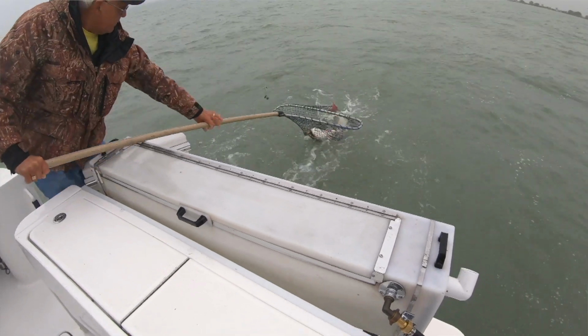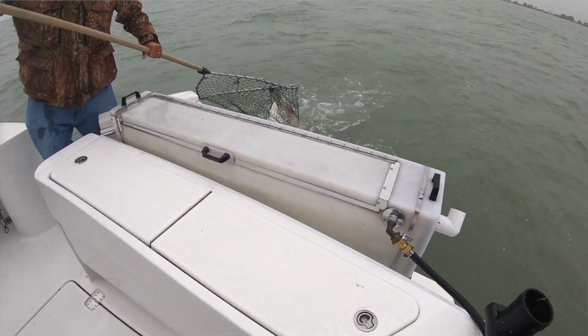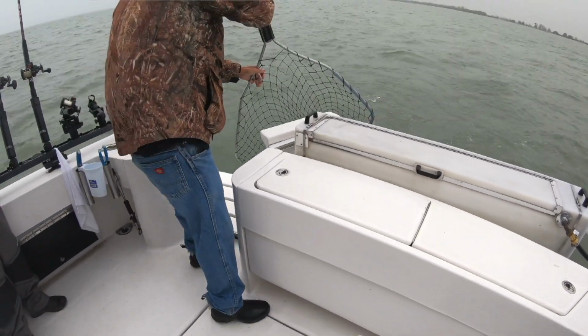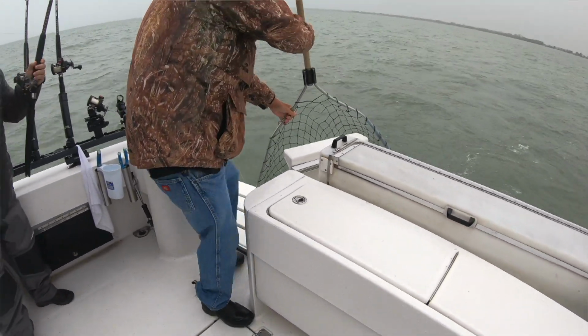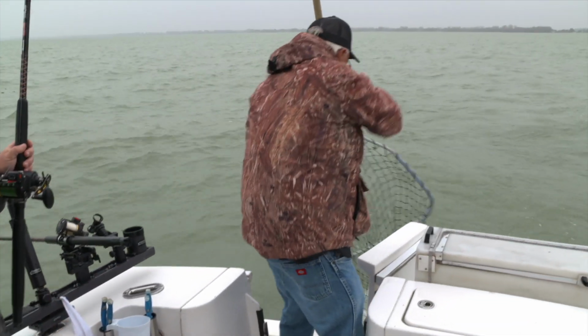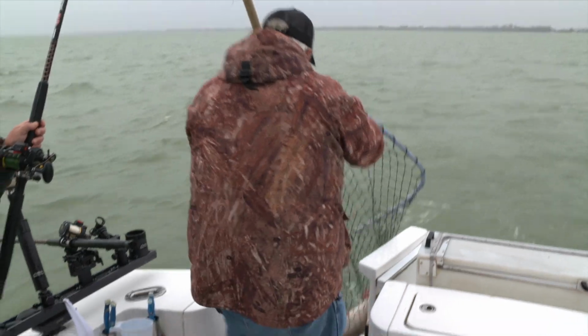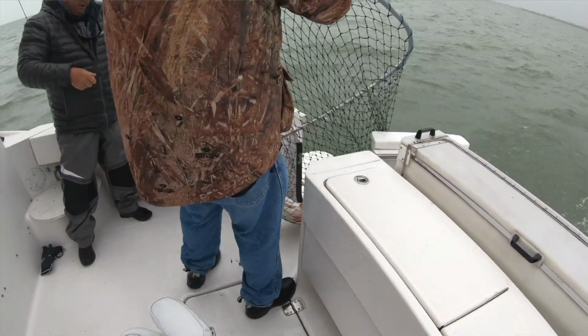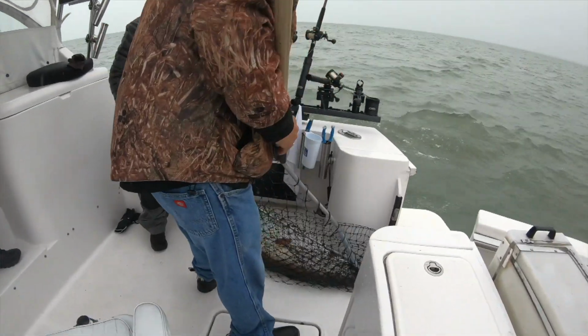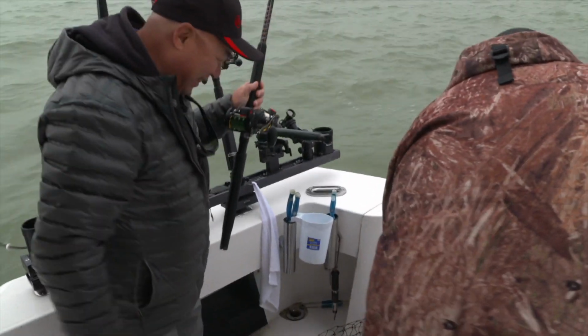All right. Nice job, Jim. Nice fish. Oh, yeah. That is a thick muskie. There we go. Jim is having a hard time getting it in the boat. You don't want to come in. Oh, my. That is a big muskie right there. Look at the size of that thing.